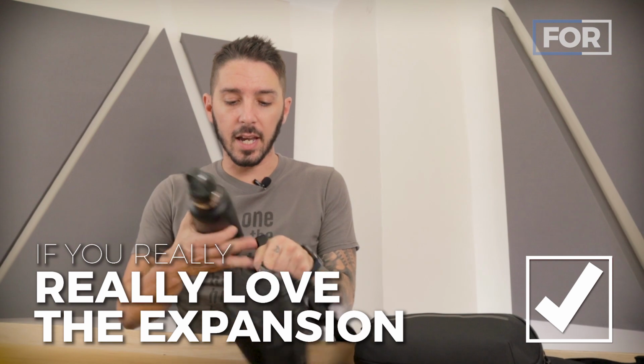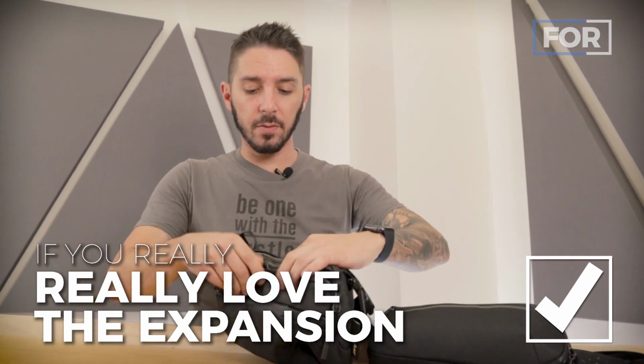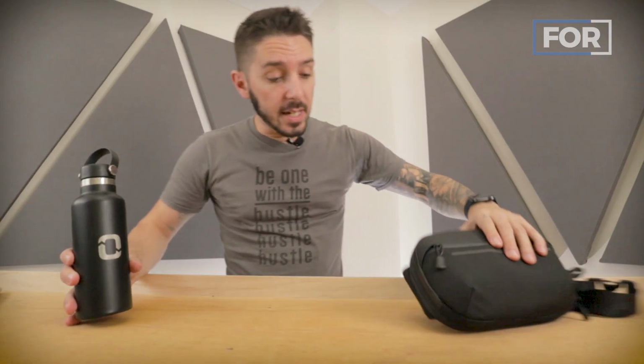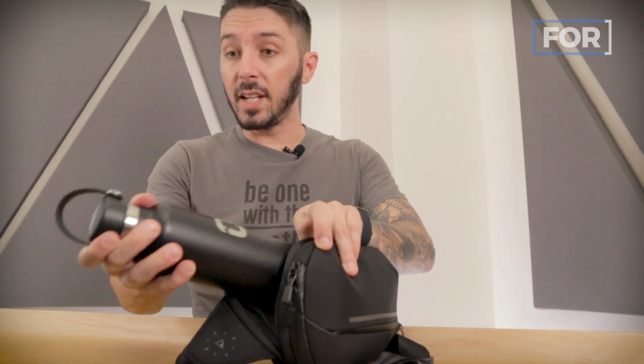This is also the sling for you if you just really love that water bottle expansion, because the thing is, other slings can carry water bottles. Look, we got the Aer Day Sling 2, sort of the comparison for this entire video, and the water bottle fits fine in there. But if you like the idea of being able to keep this sling/fanny nice, small, and tight, but then when you need the water bottle to expand it so you can put it right in there, then this is the only solution that I've ever seen, and it works pretty well.